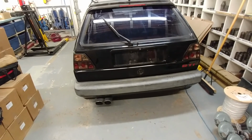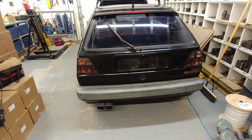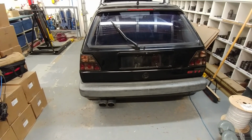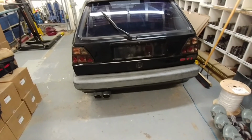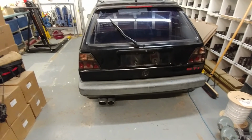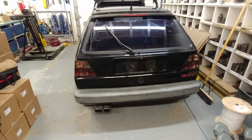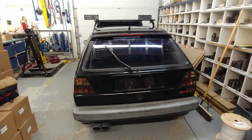blew a water pump. I got it fixed, but before I actually got back on the road, I had someone vandalize it and smashed all the windows out of it. So at that point, it was like, maybe it's a little too far to save. So then I picked up a 92 Golf that I used quite regularly and lent it out to someone, and they hit a deer with it and caused quite a bit of damage.